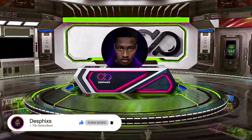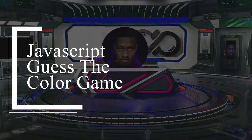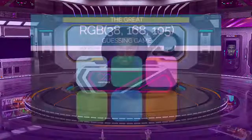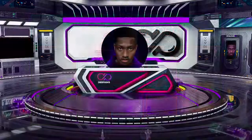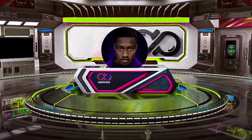So the 5th one on our list is JavaScript Guess the Color game. Okay, coding a color guessing game with JavaScript is quite straightforward and easy. Firstly, you build a game where the player will see a single RGB value for a color. Secondly, the player has to click on the color they think matches the RGB value displayed. It's a quite easy and straightforward game, and you can easily add more features to the game to make it even more difficult.